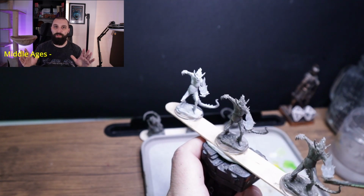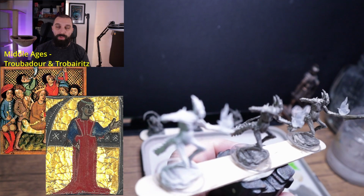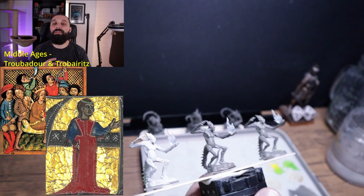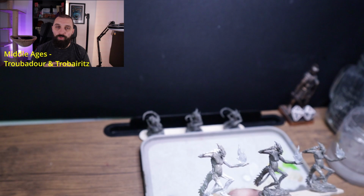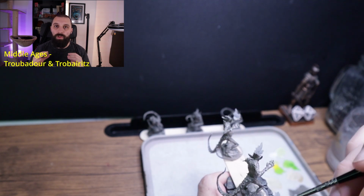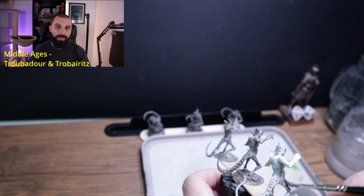With the minstrels out of the way, let us talk about troubadours and trobairitz. Troubadour comes from the Occitan word trobar, which means to invent. Trobairitz is the feminine form of the word troubadour. Troubadours were in essence poets that put lyrics to music. They were mostly found in southern Europe, around noble houses or noble courts.